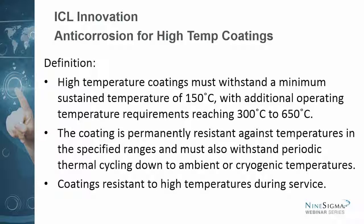What we're looking for specifically are coatings that are applied to steel. Most of the times this could be regular cold rolled steel, could be cast iron, or it could be any type of metal that will withstand high temperatures. So we're not specifically talking about coatings applied, say, to aluminum. We're really focused on steel.